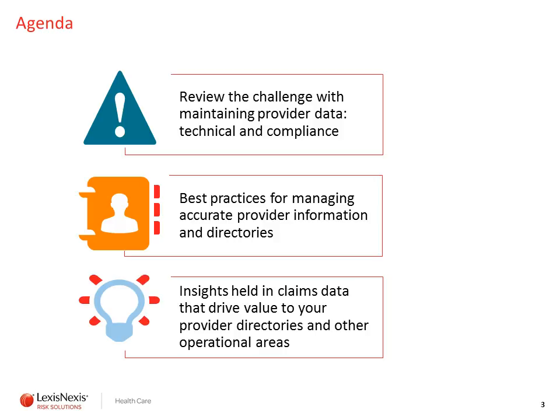This is Jim Payton. Today's topic, integrating claims into Provider Directory and Enterprise Analytics. We're really going to focus on three particular subjects within our agenda, starting with reviewing the challenge with maintaining provider data accuracy, driven by both technical and operational as well as compliance changes in the marketplace. We'll talk about best practices for managing accurate provider information and directories. And then we'll talk specifically about insights that can be gained from claims data that can drive value to your provider directories and other operational areas of your health system.